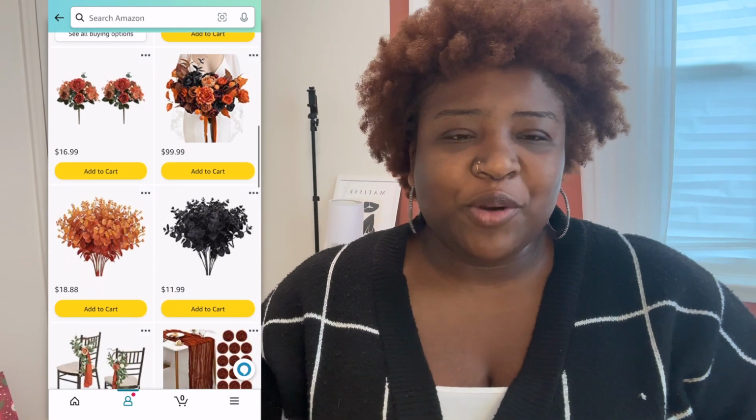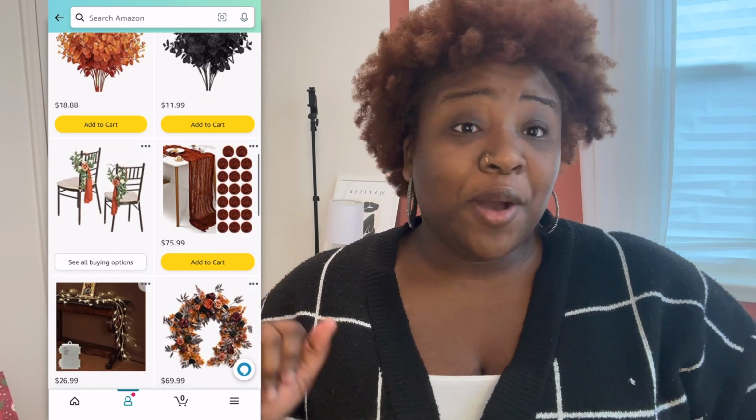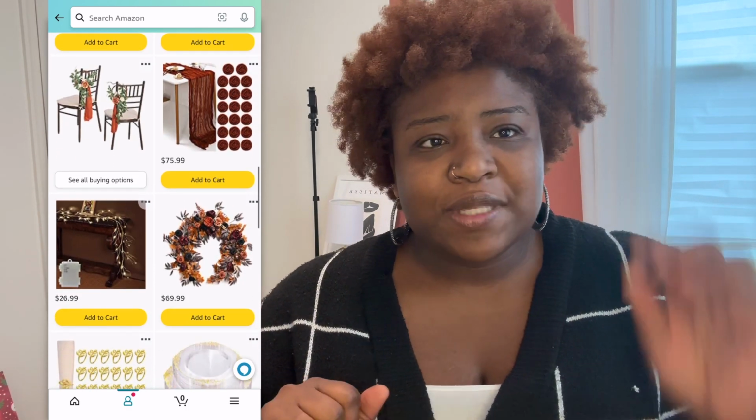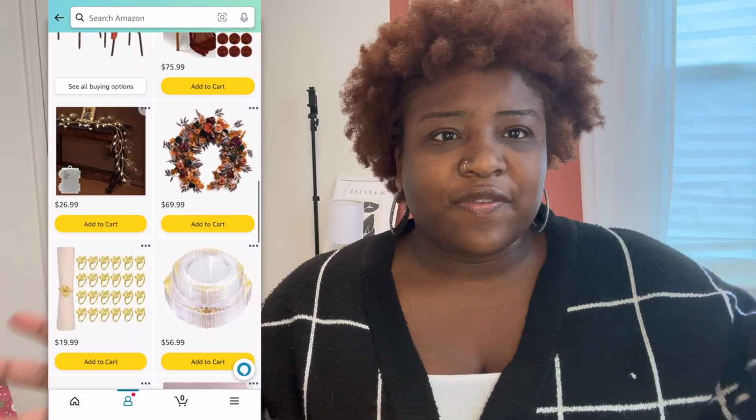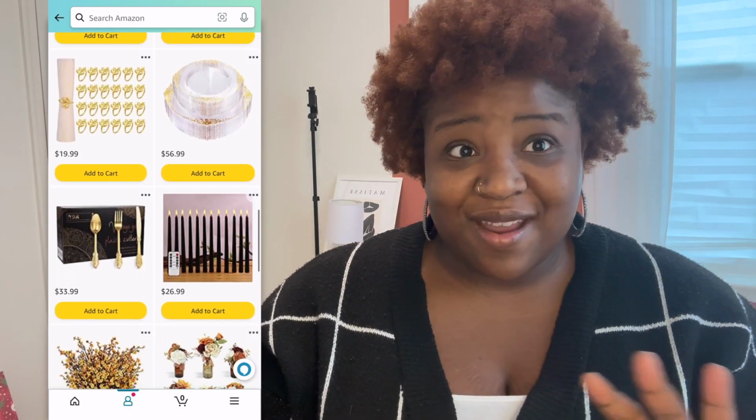Bridal bouquet, $100. A bridal bouquet, the same one I found that's on my Amazon list. On any other website or any other company, they're gonna charge like $500-$600 for a faux bridal bouquet, a fake one, not even a real one.